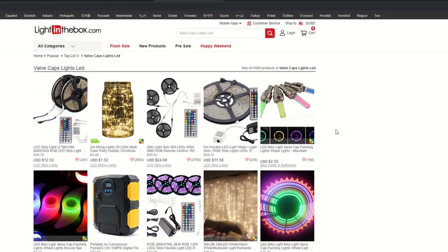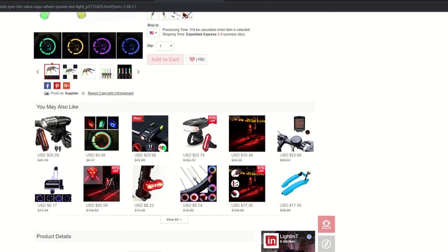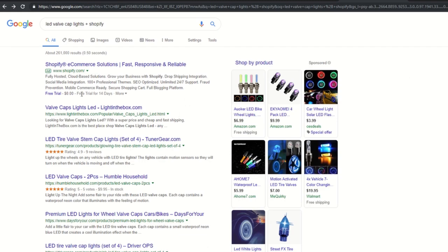So let's see if we can find it here, and boom, there it is. So these people, this store, this doesn't look like a Shopify store. It looks like some kind of other store. I don't really know what platform they're using, but they're selling these for $2.05. So not the kind of store I'm looking for. We're looking for a Shopify store that we can model our store after.